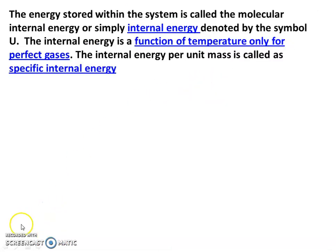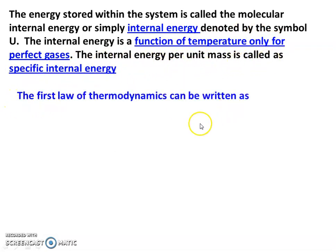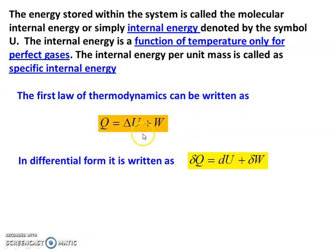Next, we have to discuss the energy stored within the system, called the molecular internal energy, or simply internal energy, denoted by the symbol U. The internal energy is a function of temperature only for the perfect gas. The internal energy per unit mass is called specific internal energy. So the first law can be written as Q equal to delta U plus W.